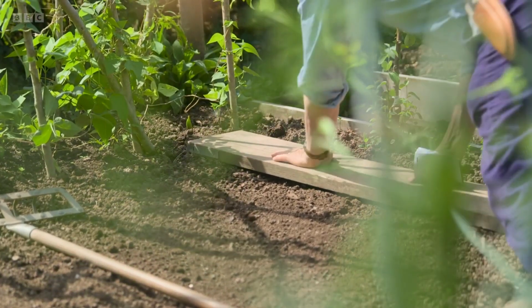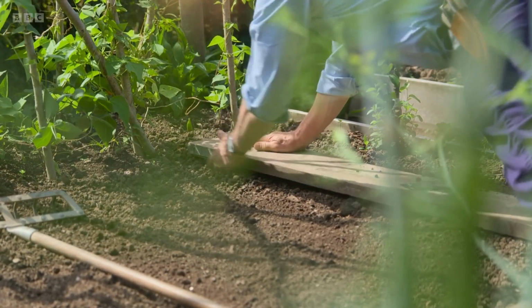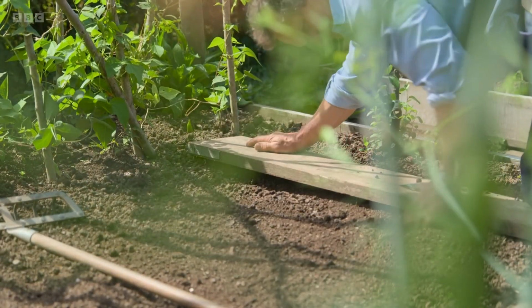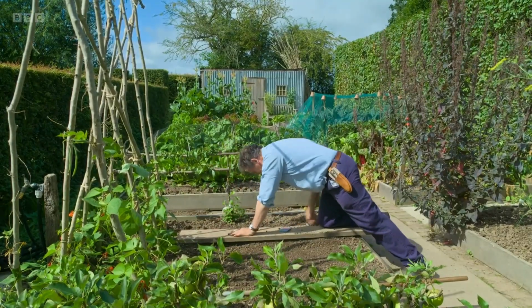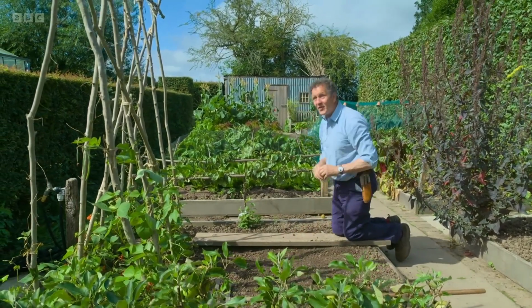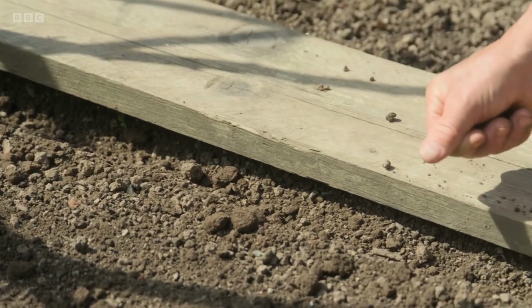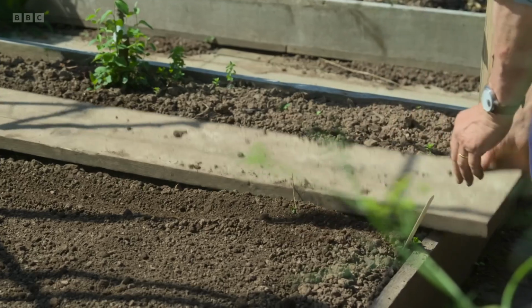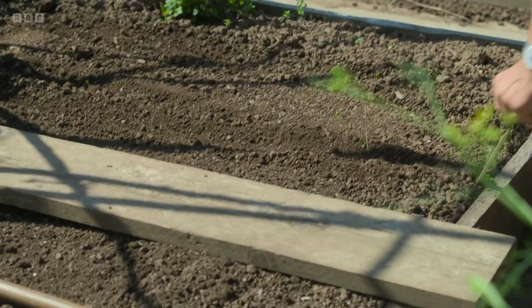And just draw a drill with the side of my hands, like that. An inch or so deep is plenty. Now obviously when you're sowing seeds direct, the secret is to do it as thinly as possible. So each seed would ideally be about 2 inches apart. We can take the board up, ready for the next, which will go there.